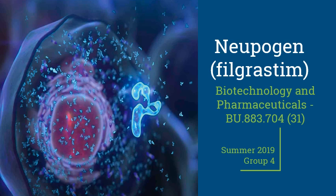Hello, we are Group 4, and today we'll be going over Neupogen, a medication used to treat low blood neutrophils, or low white blood cell count, in patients following chemotherapy treatments or radiation poisoning.